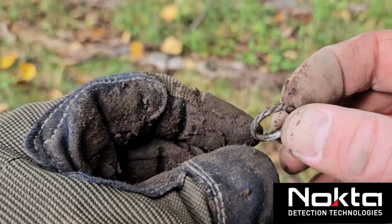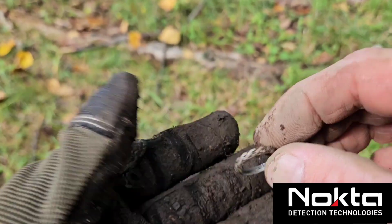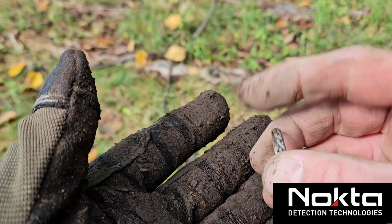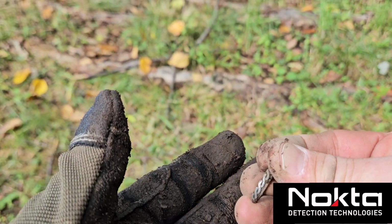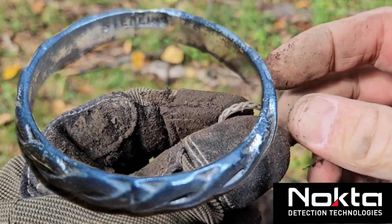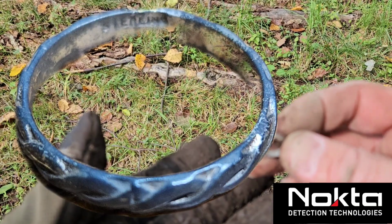Finally, something decent. I wish it was 200 or 300 years old, but beggars can't be choosers. Been a slow day, and a lot of trash, and a lot of just swinging without digging too many holes at the same time, to be honest with you. But it's a pretty cool silver ring. We'll take it.